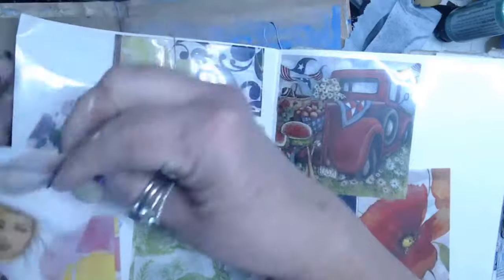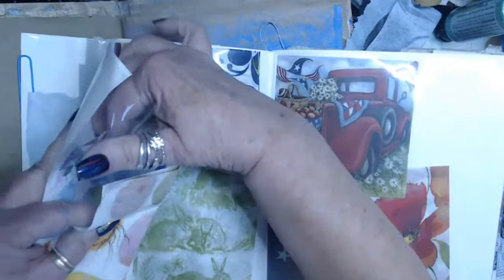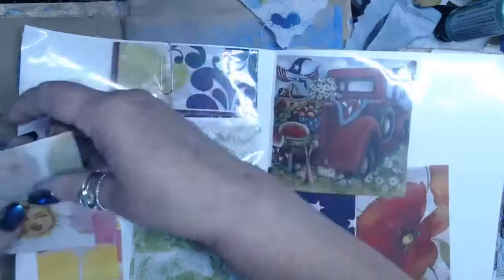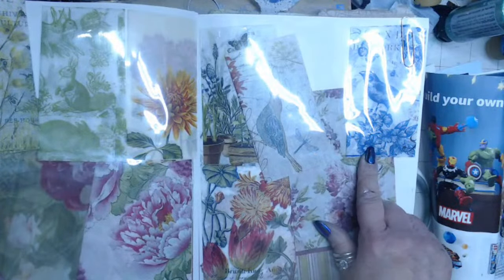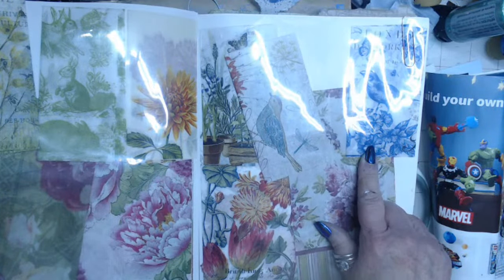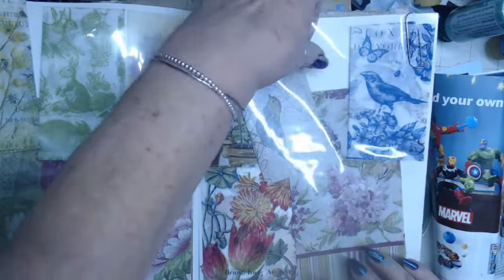And I see, this is a Jane Davenport that kind of goes with the look of this journal. So I think I'm going to get that out. Of course, I've got the Christmas stuff. Not looking for that. Ooh, look at that one. Maybe this one.